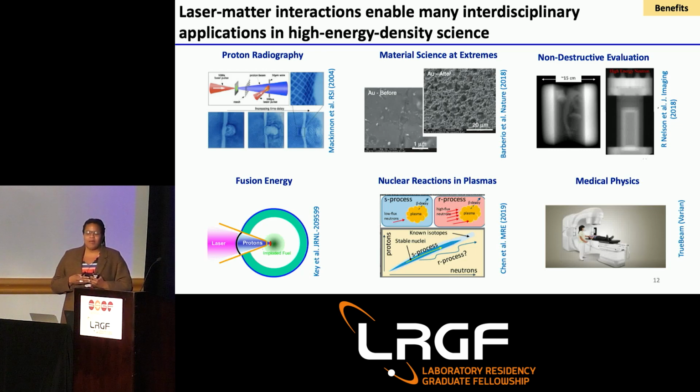I also wanted to talk about the applications that I mentioned previously. These laser matter interactions enable a lot of interdisciplinary applications that we care about in the program, in our field of high energy density science. One of them is using laser-driven protons to radiograph material, so we can probe density variations or electric and magnetic fields within a material. We can also study materials at extreme temperatures and pressures, using laser-driven protons to damage a material and then probe it using laser-driven particles. You can also do non-destructive evaluation of really dense objects, in this case using laser-driven neutrons to probe materials.